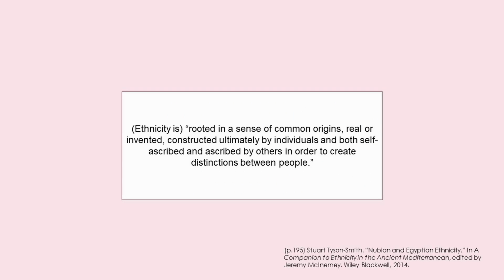I favor Egyptologist Stuart Tyson Smith's interpretation of ethnicity. He defines it as rooted in a sense of common origins, real or invented, constructed ultimately by individuals, and both self-ascribed and described by others in order to create distinctions between people. Their construction of foreign identity was often informed by how different that cultural group was to their own, and often situated themselves as superior to other groups. This is otherwise known as ethnocentrism.